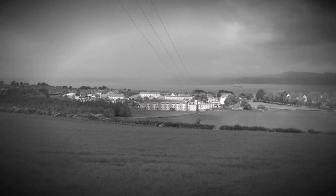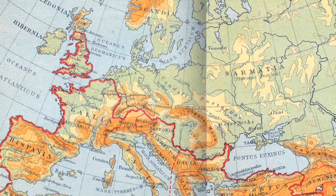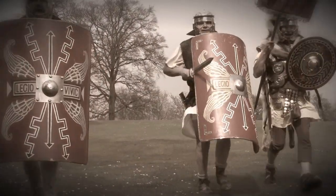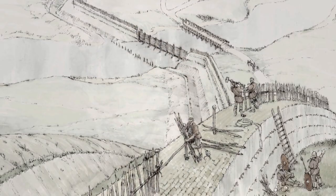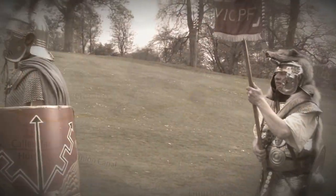This was once the edge of a great empire, where the Romans built a wall to mark the boundary between their civilization and the barbarians. It was the Emperor Antoninus Pius who ordered its construction, and it was the men of the 2nd Legion who built its final section, which ended at Bo'ness on the Firth of Forth.